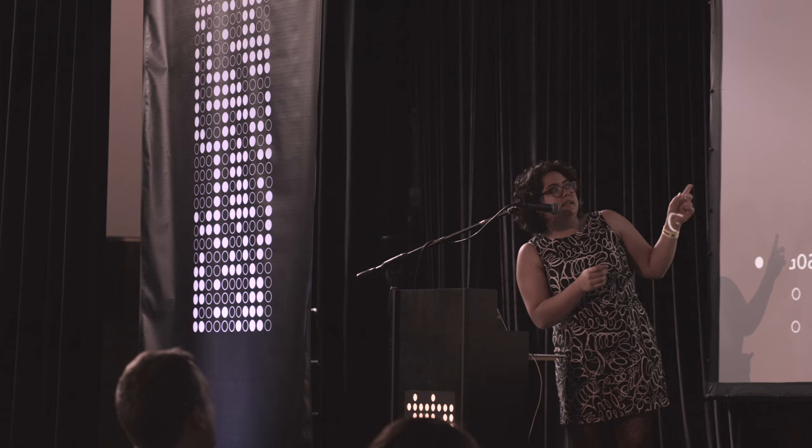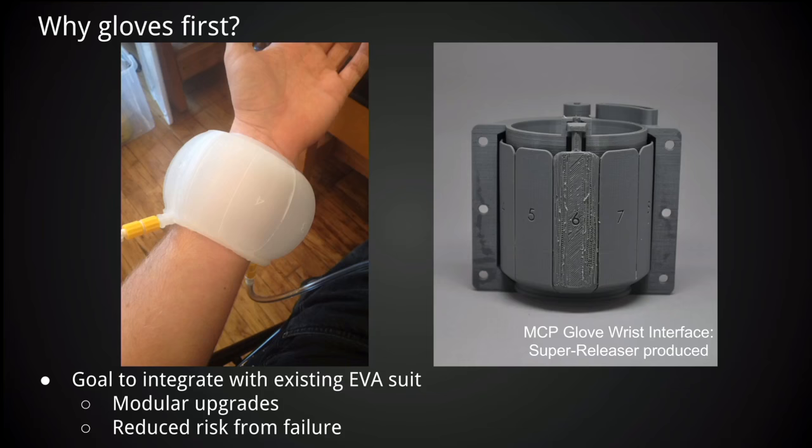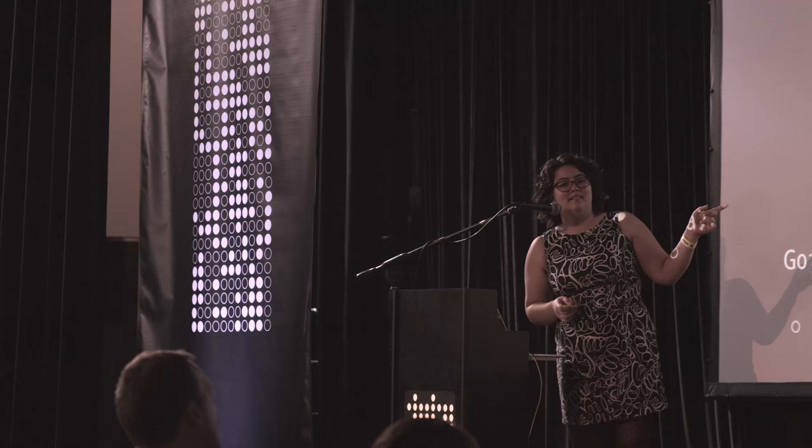This is an interesting slide because, never mind. Ask me about rapid prototyping after the talk and we can talk about this, because this is a proof of concept we did in the pre-proposal period. And this was through Super Releaser as a subcontractor for Final Frontier.